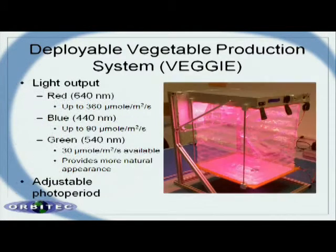Next slide, please. One of the benefits here is that we actually control the light that's provided to the plants in the spectrum that's usable by the plants. So it's just more efficient. Next slide, please.